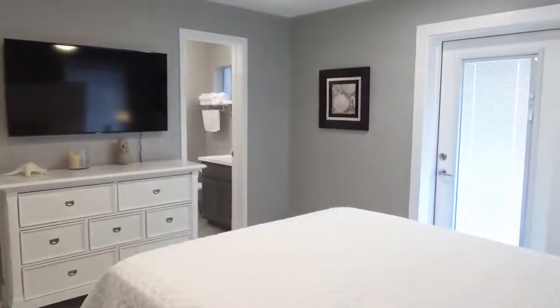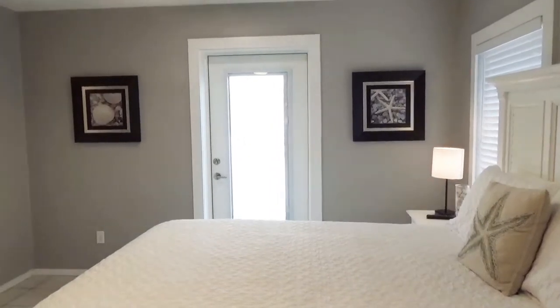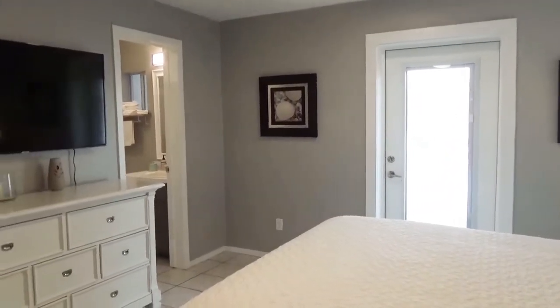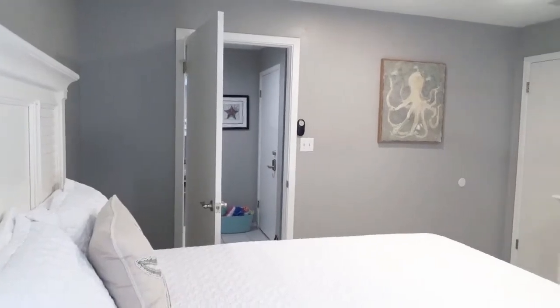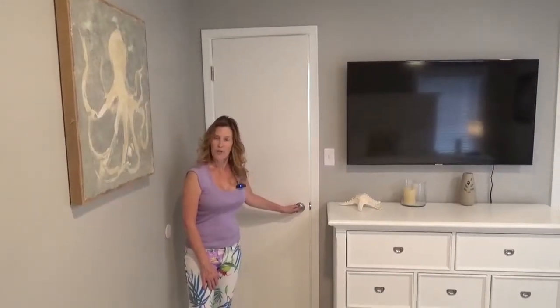The first floor of this property has an entryway, a full bedroom with an ensuite bath, and an additional bedroom that has a kitchenette and a living area. The downstairs bedroom suite has an attached bath and access to the patio and pool. And just look at this huge walk-in closet.